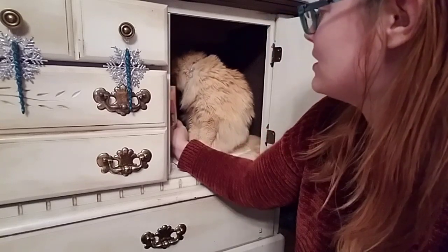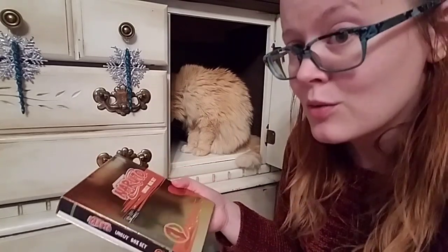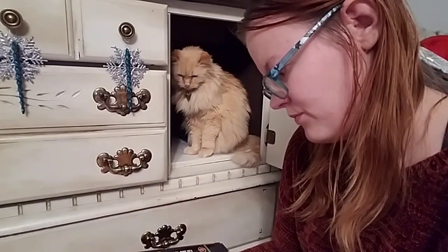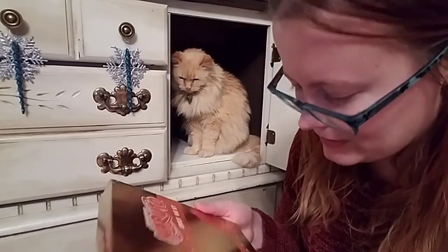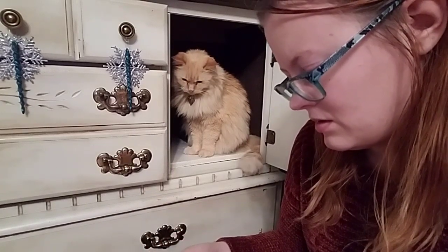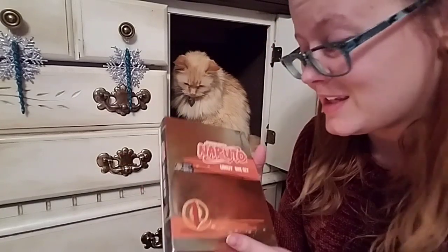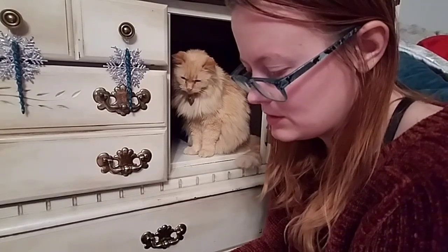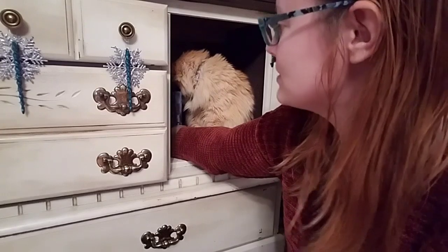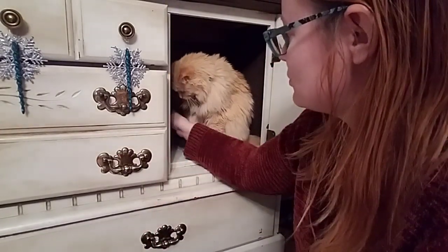Here's the first one. Maybe. Yeah, Naruto. The first volume. Is it the first volume? Because they're too big to do it by season. But realistically, this probably has all of the first season on here. I don't know. These are super cute. And I like the show. I love it. Especially the Chunin exams. That's where I wanted to stop. Was it just the Chunin exams?